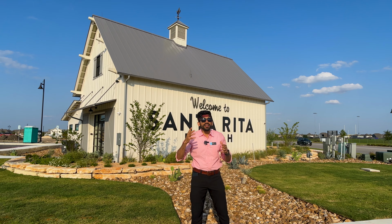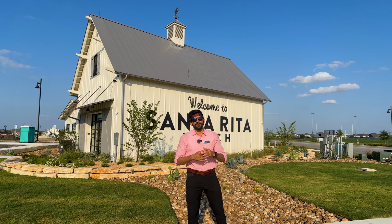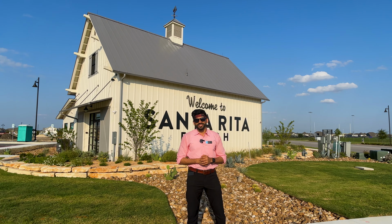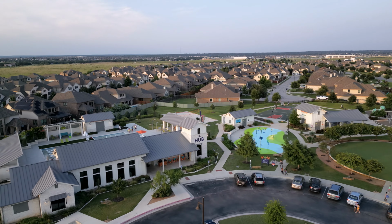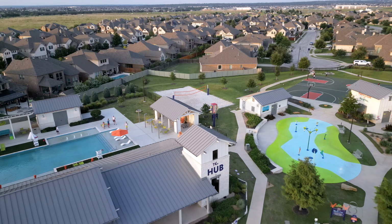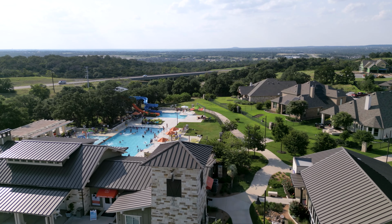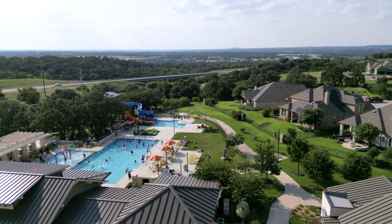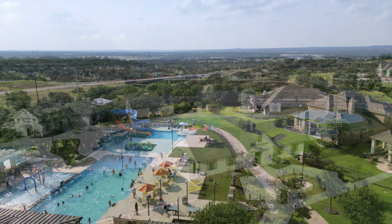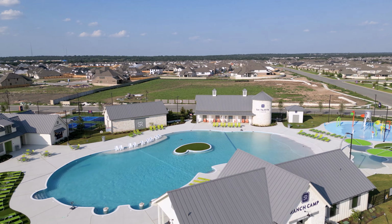There were more than 100 events in this community last year, and you won't believe the insane amenities that this community offers. Here is the first one with the splash pad, volleyball court, pool, but then they built the second one with a bigger pool and 2 huge slides that you won't see in any other amenity center, along with a gym.